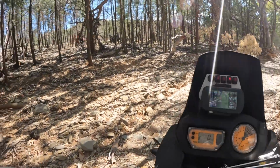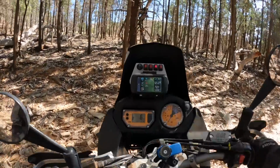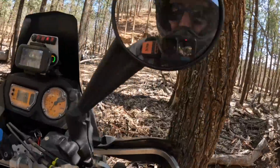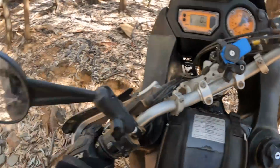This was one of those times where we had to climb out of the creek bed and back onto the track. For some, it was easy. For others, well, it was a little bit harder.